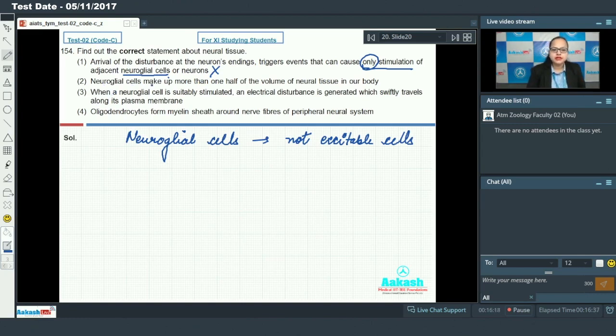Option 2 says neuroglial cells make up more than 1/2 of the volume of the neural tissue in our body. So this statement is correct here. Option 3 says when a neuroglial cell is suitably stimulated, an electrical disturbance is generated which swiftly travels along its plasma membrane. In the first statement I told you that neuroglial cells are not electrically excitable cells. So this statement is incorrect here. Option 4 says oligodendrocytes form myelin sheath around the nerve fibers of peripheral neural system. This statement is incorrect because oligodendrocytes form myelin sheath around nerve fibers of central nervous system, while in the peripheral nervous system, Schwann cells form myelin sheath around the nerve fiber.